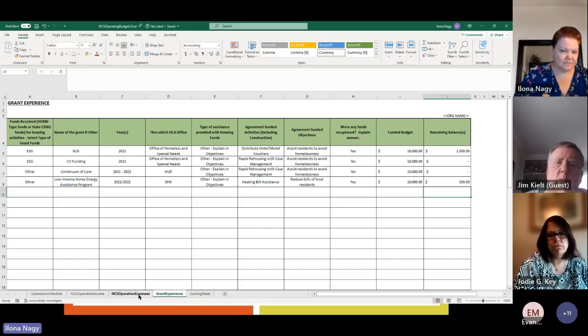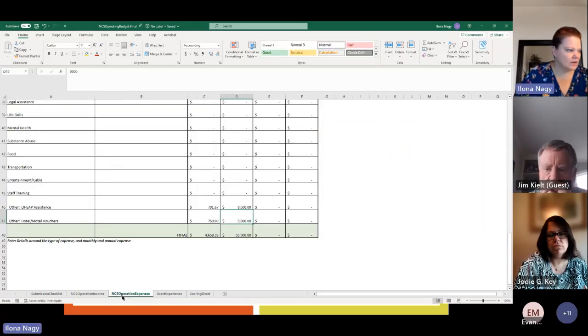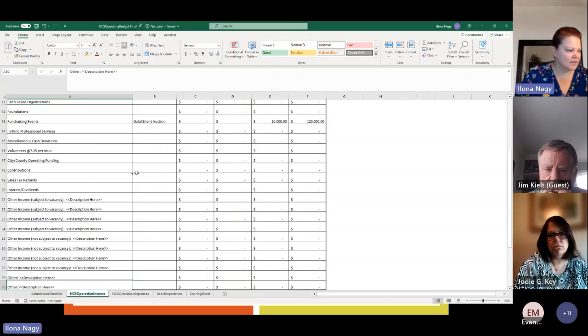So logistics, let me go back here. These little red dots here mean that there's going to be a note. So sales tax refunds, and there was an explanation for that. So look for these little red tabs.